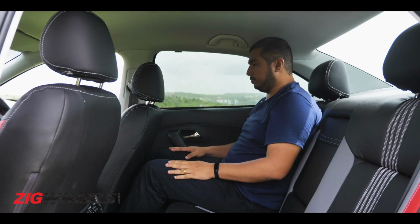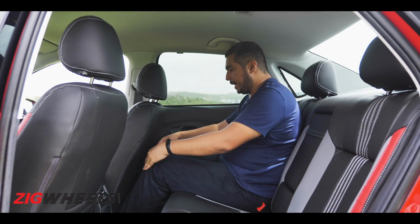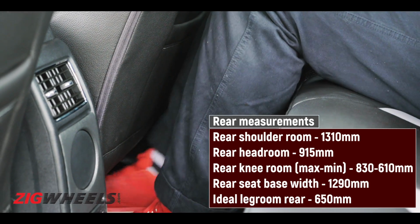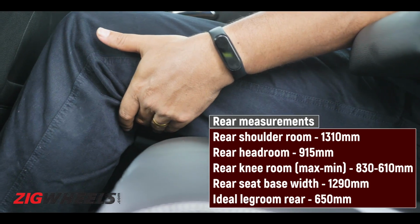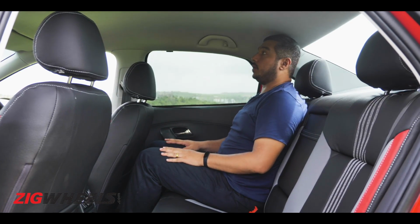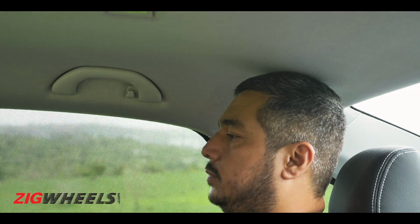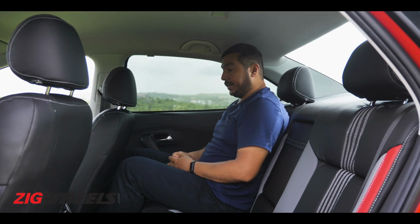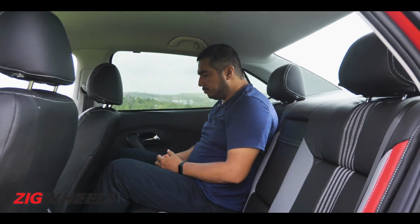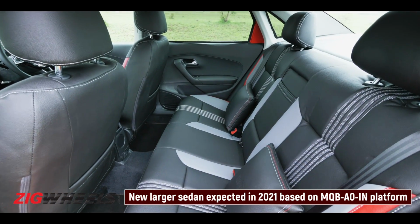In the rear, so for reference, I'm 5'10", the front seat set to my driving position, and I have, well, reasonable knee room and I can stretch my feet out in front under the seat. In terms of under-thigh support, the seats are fairly supportive. The seat back is a little bit upright, but as you can see, not very much headroom. So in terms of the space and the comfort on offer in the rear, it's cars like the Ciaz and the Honda City will offer you a lot more in terms of comfort.